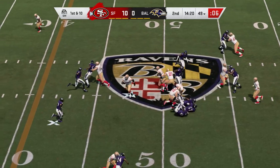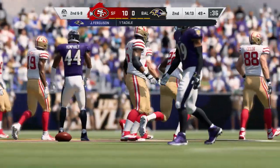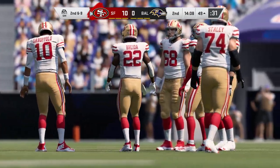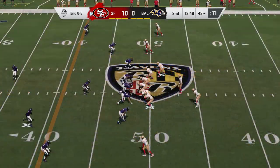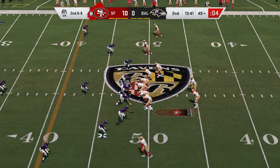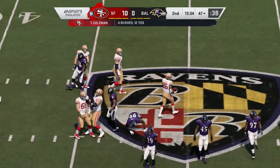Garoppolo gives to Breida, and across midfield he goes into Raven territory. 2 yards on the carry there. It'll be second down. Well, he hasn't made much of an impact in the running game thus far, and after that last run, not much is going to change in that area. He hasn't been able to get anything going, and really the offensive line isn't helping him much. On second down, it's Coleman, a minimal gain there on the 8th play of the drive.